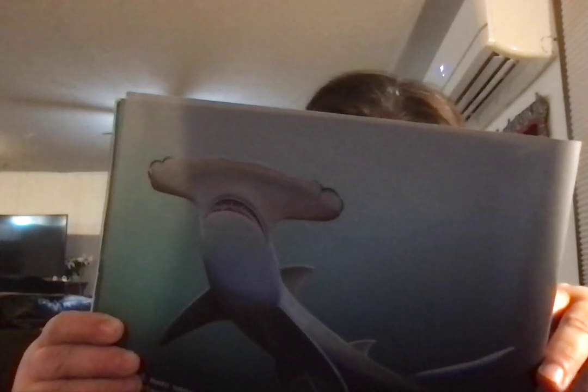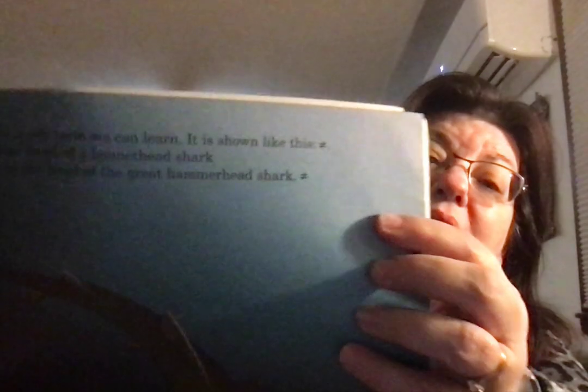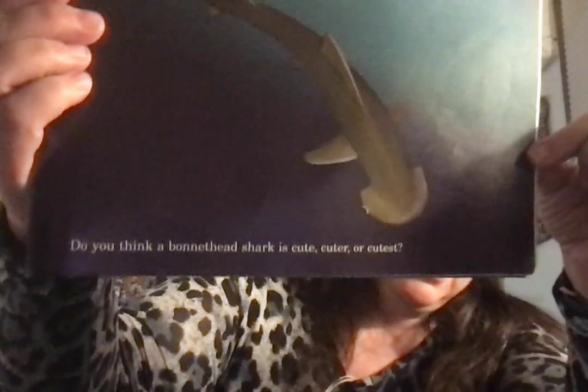Unequal is another math term we can learn. It is shown like this. Two parallel lines with a cross between them. It looks like an equal sign with something that says no. The smaller, rounder head of a bonnethead shark is unequal in size to the head of the great hammerhead shark. Do you think a bonnethead shark is cute, cuter, or cutest?